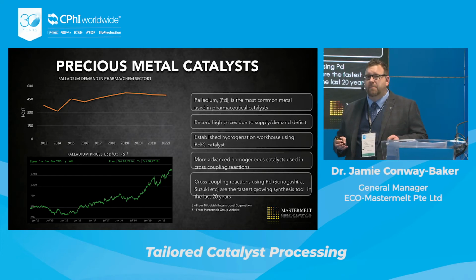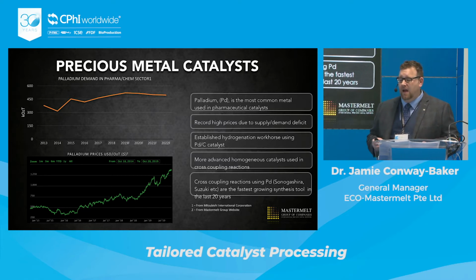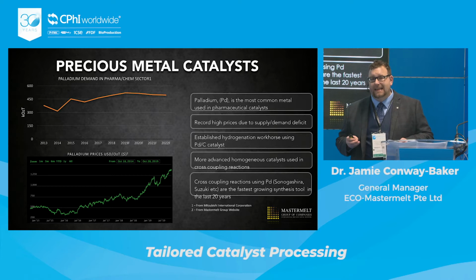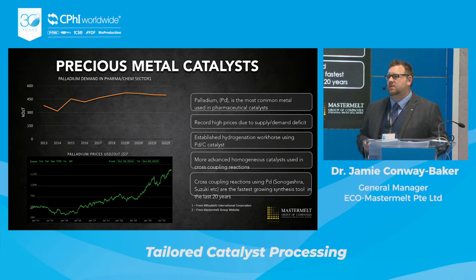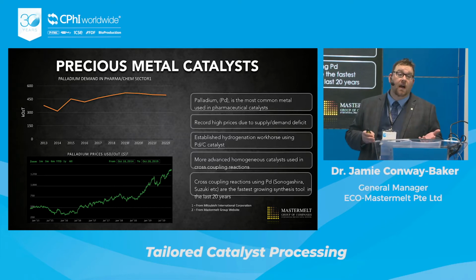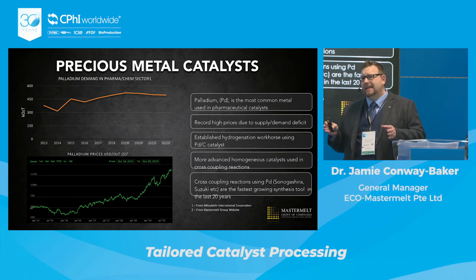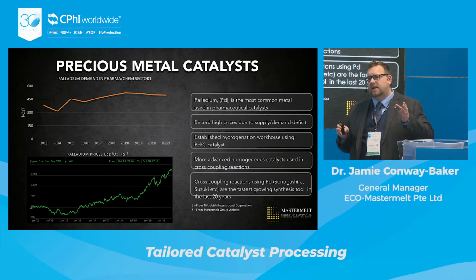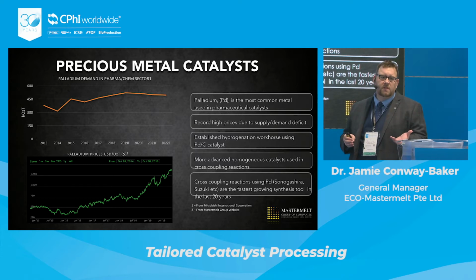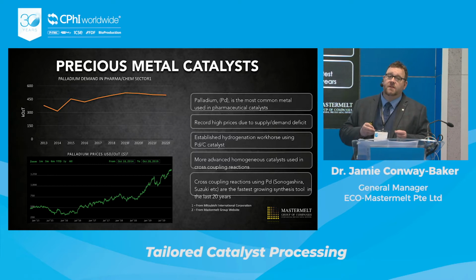Below you can see the palladium price graph, and you can see that palladium has been steadily increasing over the last 5 years and is now at record levels. That palladium price is driven by supply-demand fundamentals. However, in maybe the last 4 or 5 years, the demand has outstripped what's mined from underground and what's recycled. But there have been buffer stocks.